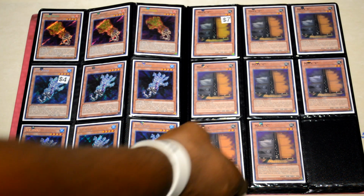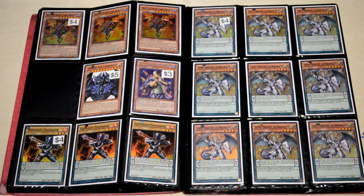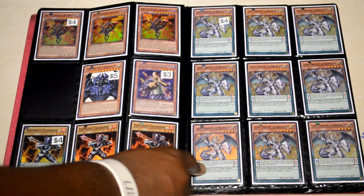We have Maxis for days. I done kept it real for the jump for you guys. Red-Eyes Black Flare Dragons, Ignite Crusaders. I don't know where those cards came from. They just came from somewhere. Luster Pendulum, the Glorious Draco Slayer. I actually feel like you guys should hoard this. This is a really good card.